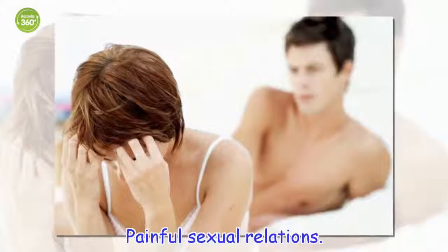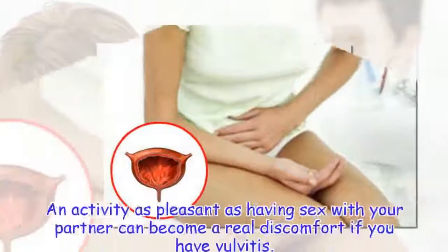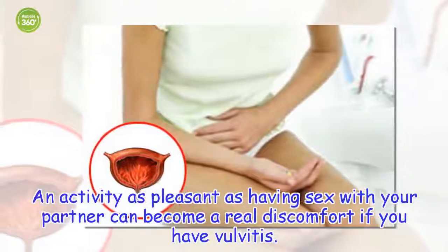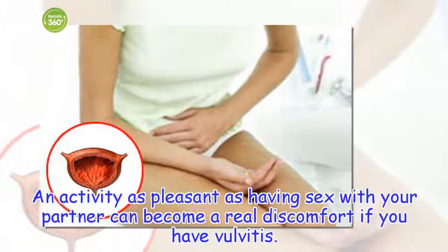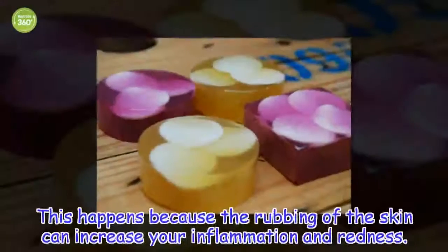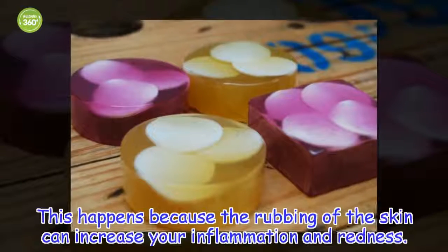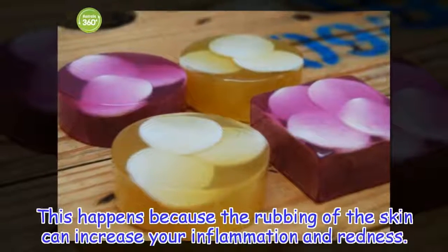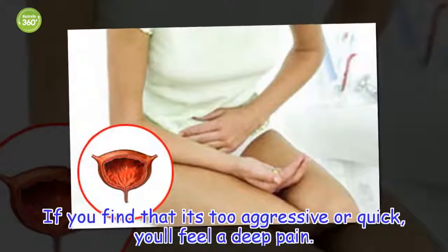Painful sexual relations. An activity as pleasant as having sex with your partner can become a real discomfort if you have vulvitis. This happens because the rubbing of the skin can increase your inflammation and redness. If you find that it's too aggressive or quick, you'll feel a deep pain.